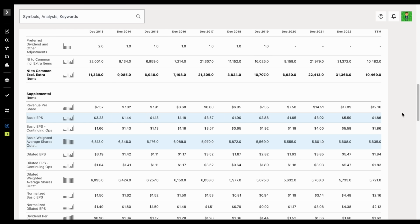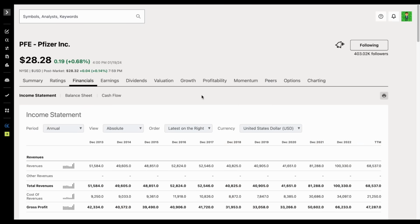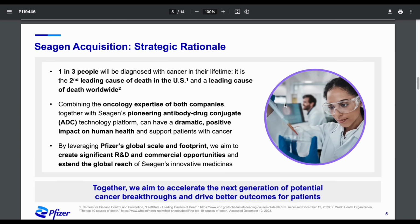So the goal for Pfizer is pretty clear. They have to find a way to grow earnings and free cash flow per share without being reliant on COVID products. And if we jump into the investor presentation, one of the ways that they are seeking to do that is through acquisitions. And we can see they recently made a new acquisition with Seagen.